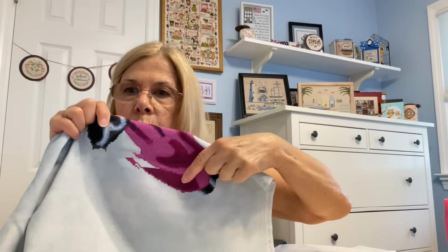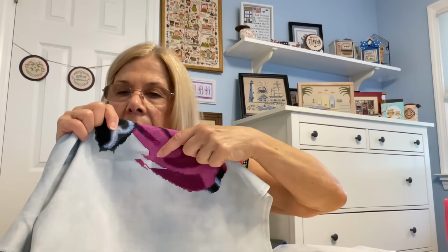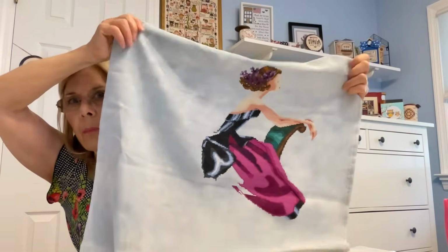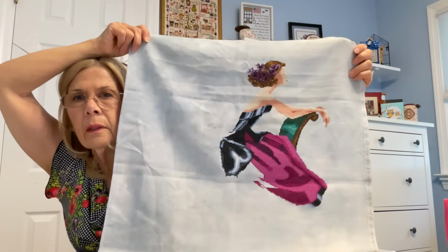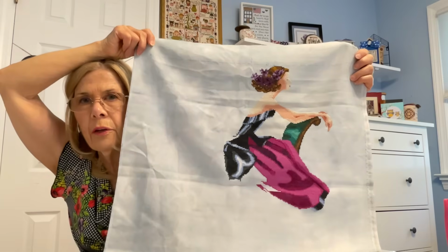I filled in this whole dark section, and then this light section I needed to be filled in. So, excuse the wrinkles, but I don't like ironing it too often. Still have a ways to go, but I made some good progress on her this time.